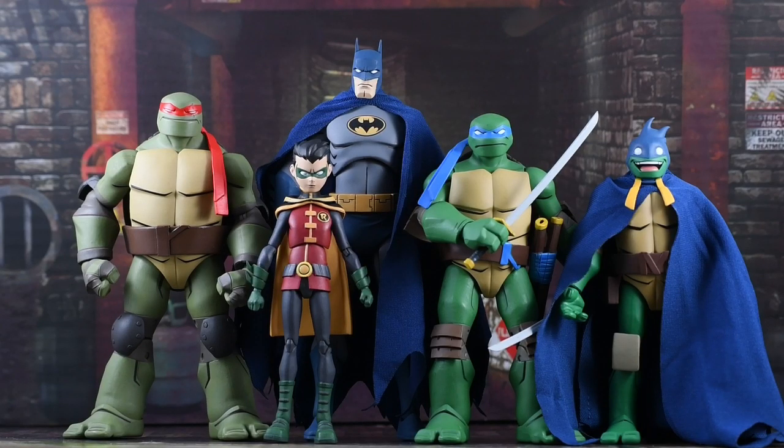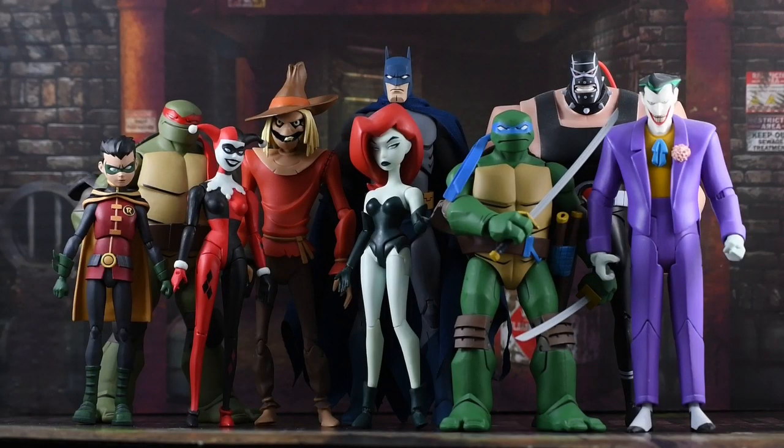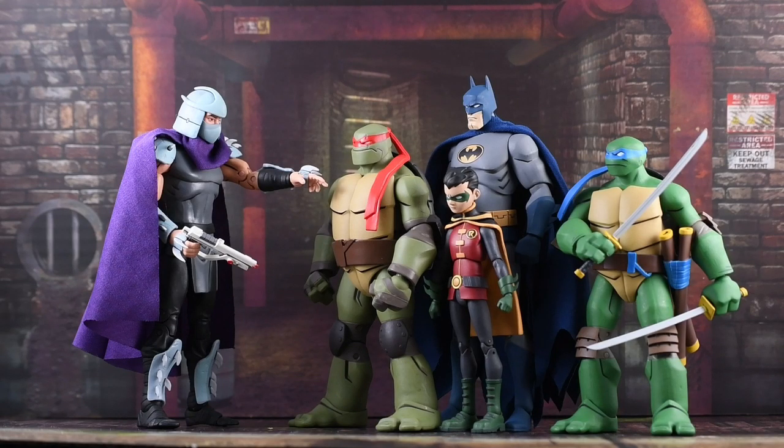So for the first comparison, here's all the figures that have been released so far in this Batman vs. TMNT movie line. You have Raphael, Robin, Batman, Leonardo, and Mikey as Batman. And overall, I do think the heights look pretty good, and it seems like they're consistent with how they looked in the movie. For the next comparison, here is some of the Batman vs. TMNT figures mixed in with the Batman the Animated Series figures. And I think these fit good for the most part. And if you really wanted to, you could use the NECA Toys cartoon Shredder as a good stand-in until that Shredder comes. He does seem to have a pretty good height comparison. Batman might be just a little too tall compared to Shredder, but overall it does look pretty cool with these figures.